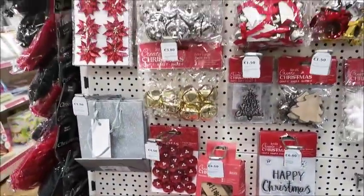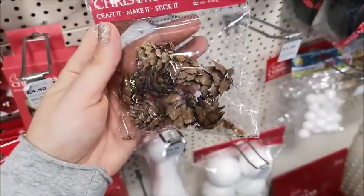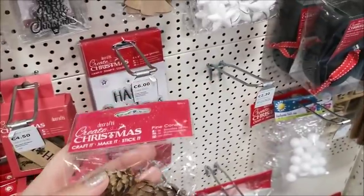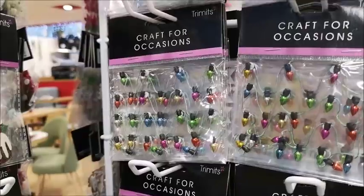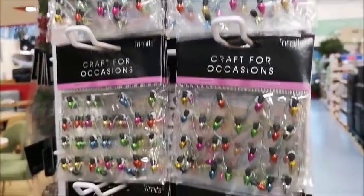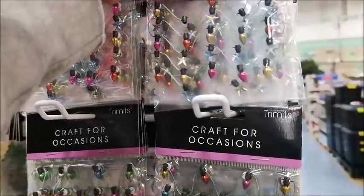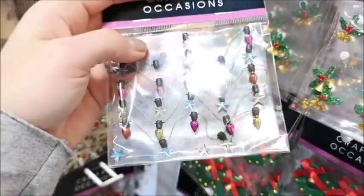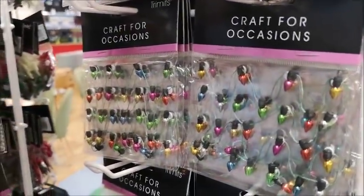I'm not too sure what to buy. Did you find some nice things? Yeah. And I found pine cones. I think they're cute. $1.50. Not too bad. Look what I found. Those are so cute, and they are €3. So that's okay. And I think such a great addition to cards. I'm gonna take two of them actually. I think these are so cute.